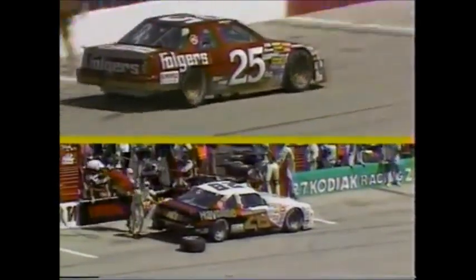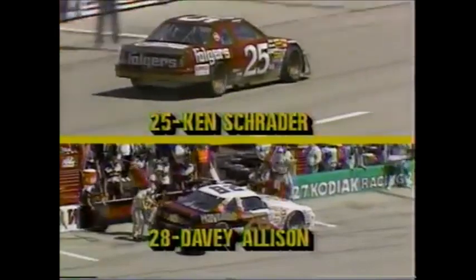And here is Schrader and Davey Allison and Mark Martin and others making stops. Well, Dave. And Ken Schrader, guys, has gone to work, and he is taking left side tires during this stop, getting a clean of his windshield. They filled the tank full of gas. Dennis Conner drops the jack. He puts it back in gear. Schrader is off and away. Davey Allison is also on pit road as a bunch of cars come in.